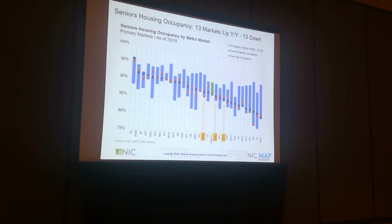But these markets here, that's considered a secondary market, and it's in the top 99. These markets here, starting on the left, is the market with the highest second quarter occupancy, and that's San Jose at 95.7%. That's the top of its range, and it's up slightly from a year ago. After San Jose, the highest occupancy levels are in Portland, San Francisco, and Pittsburgh. All of these markets have occupancy rates of 91% or above, and these are average occupancy rates.